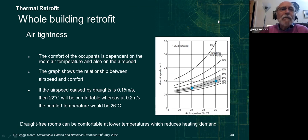Okay, so carrying on, the next thing I want to talk about was air tightness. I've said that moisture vapor can be carried through the fabric of the building by air escaping through cracks and gaps in structures, and we don't want that to happen. Also, warm air escaping through the building envelope is just heat loss, and we don't want to allow those kinds of heat loss.